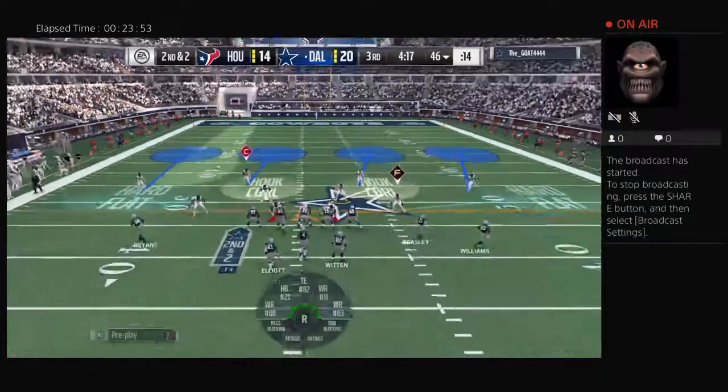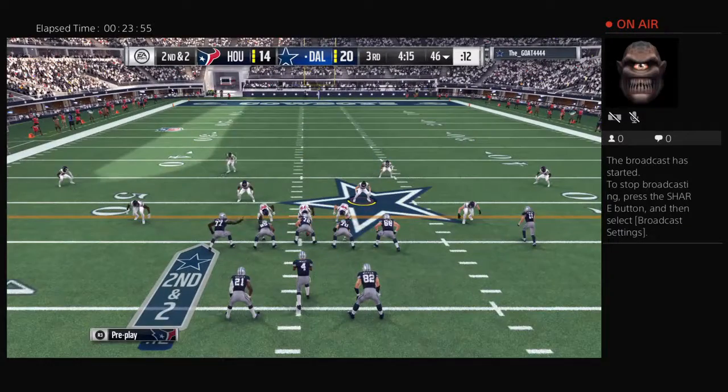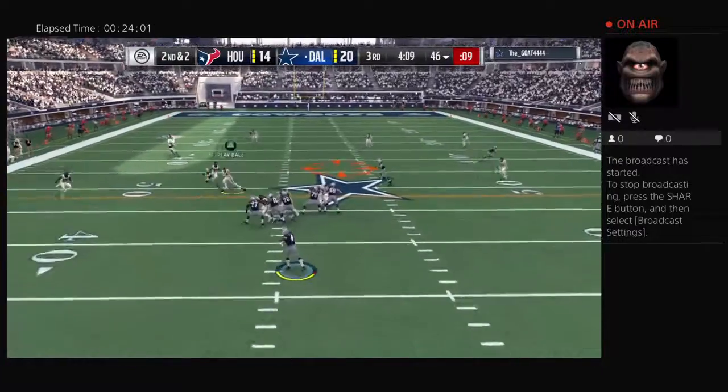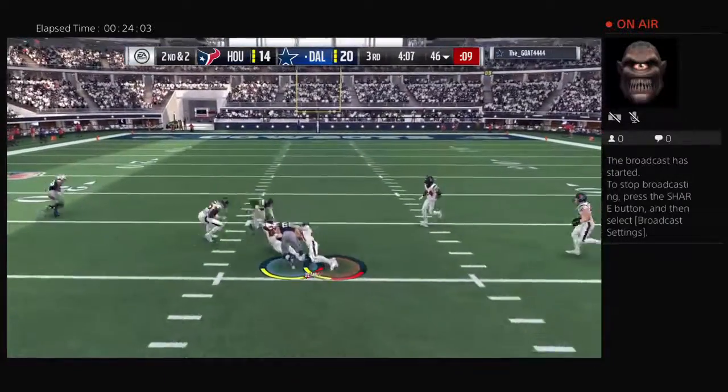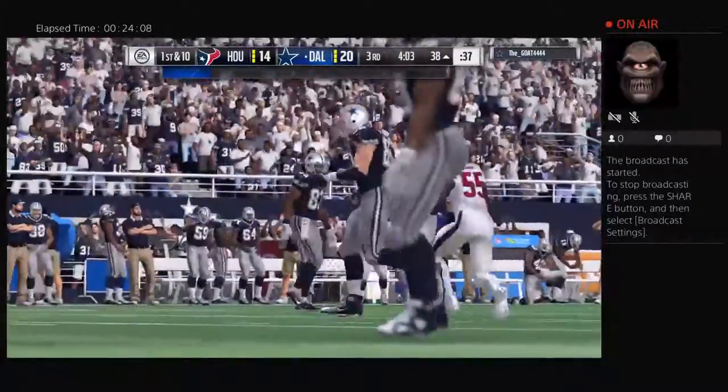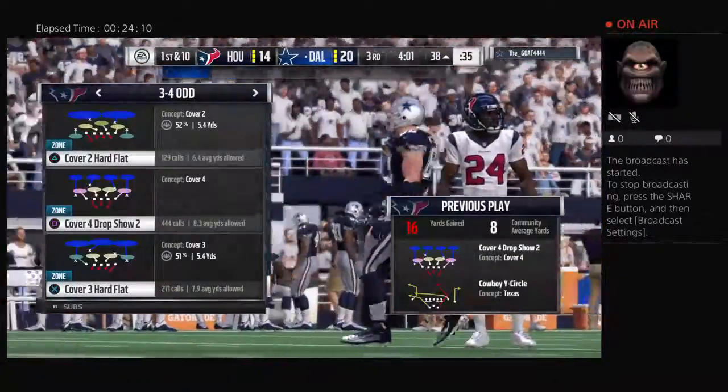Shift together here from the D-line. Bryant, the lone receiver left. Prescott now on second down. And this one complete to Witten over the middle. And he's brought down. That one good for 16, and the drive will continue.